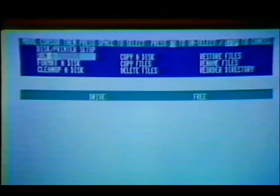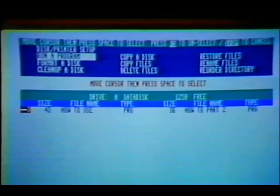Now the program is telling you that it is writing the files to the copy disk. When the copying is finished, the screen returns to the main menu. Let's make sure that our copy was an accurate copy. I want you to move the cursor to the program called Run a Program. That's the one we use to get a directory. And press the space bar. There you see the two files we copied.